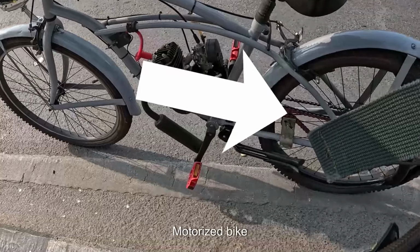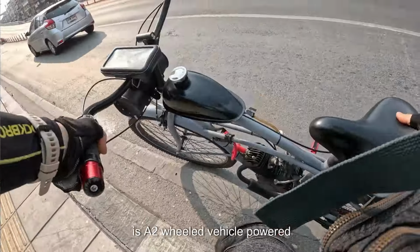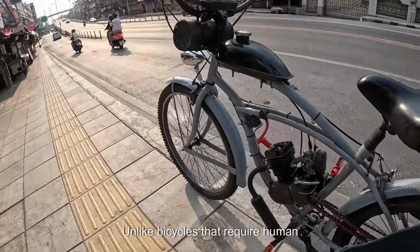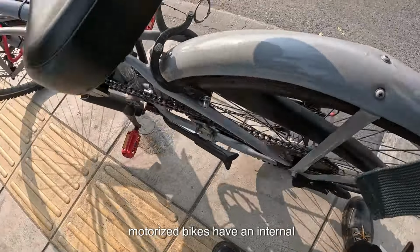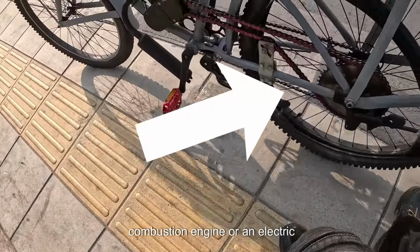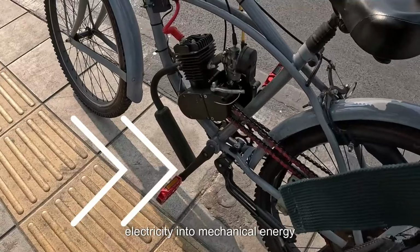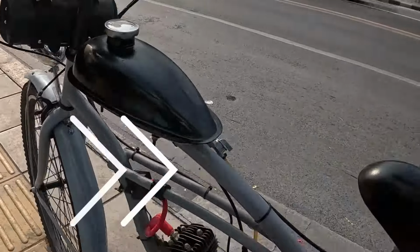A motorized bike, also known as a motorbike or a motorcycle, is a two-wheeled vehicle powered by an engine. Unlike bicycles that require human effort to move forward, motorized bikes have an internal combustion engine or an electric motor that propels them. These engines convert fuel or electricity into mechanical energy to set the wheels in motion.